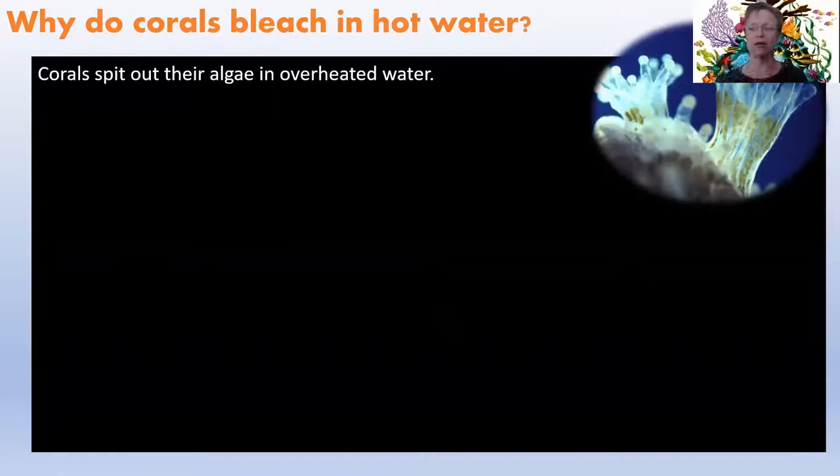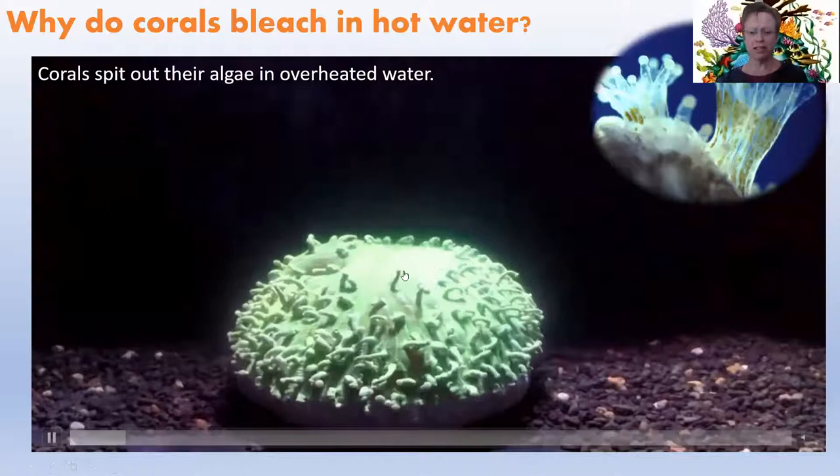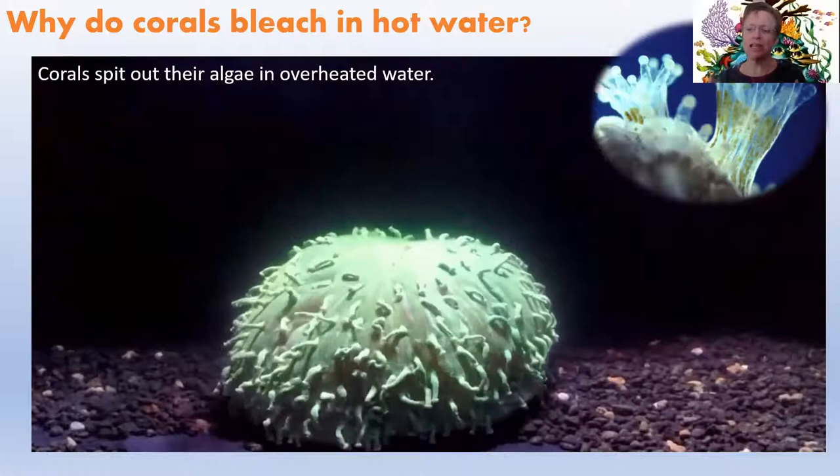And this video shows this happening in a controlled experiment in an aquarium. So this is a coral polyp and its mouth is in the center here. You see it convulsing. And that's because it is spitting out, see that cloud? That is millions and millions of tiny zooxanthellae algae that it's spitting out because the algae don't like to be too hot and they're damaging the coral.